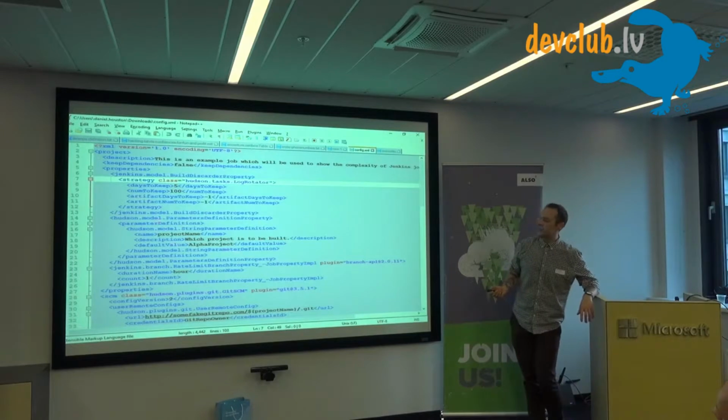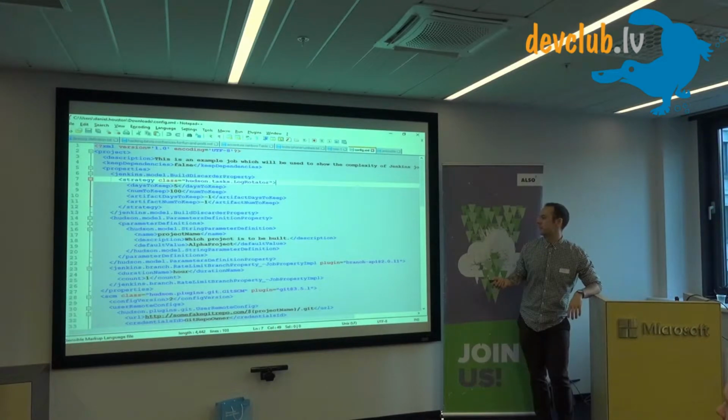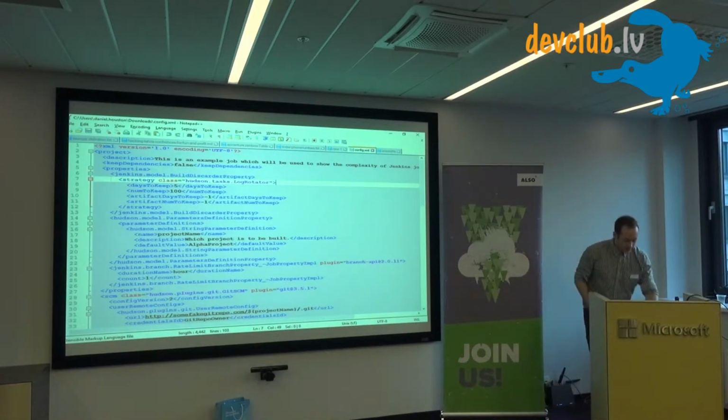You need to understand the syntax of what goes where. Syntactically, it's not feasible, right? It's just an awful lot of effort to learn that you need to use the Hudson.model.StringParameterDefinition to define the project name. So there are other solutions, right?